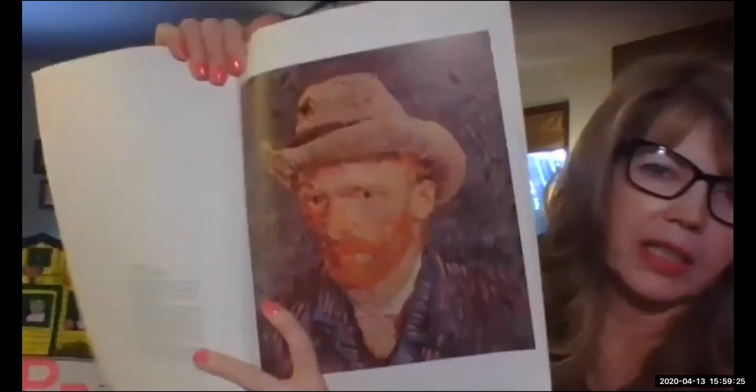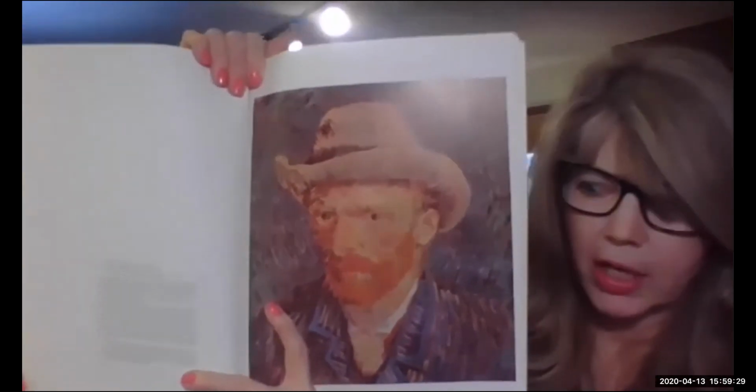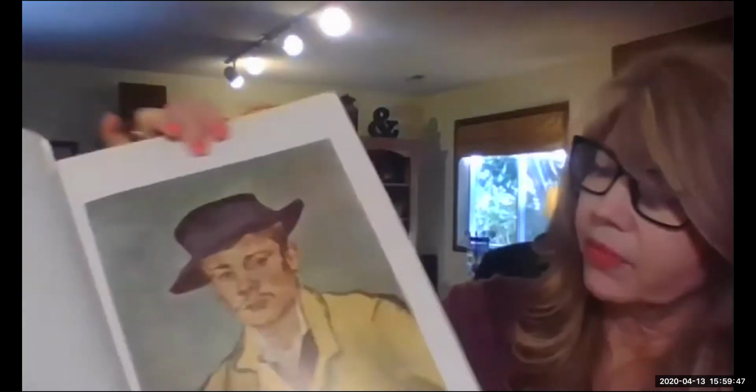See what else we have. Oh, this is a picture that he painted of himself. So this is a picture of Vincent van Gogh, a very, very famous artist. He lived almost 170 years ago. He was born in 1853. So a long time ago. He's not alive now because that was almost 170 years ago.